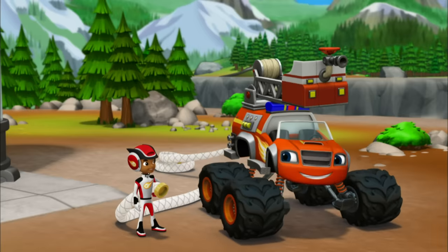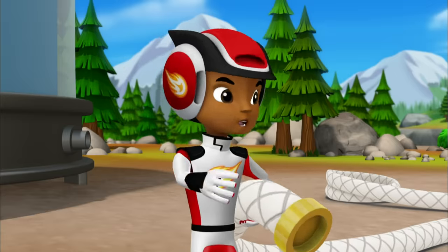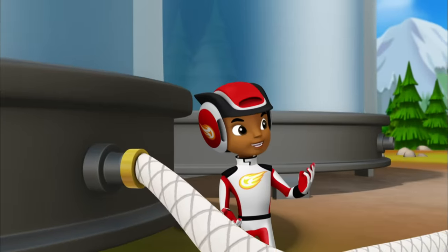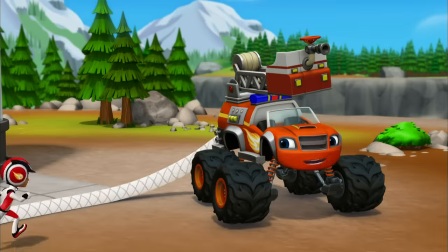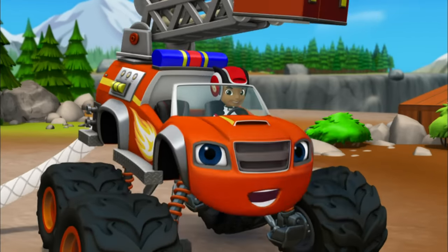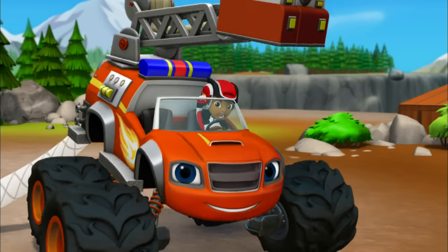Quick, AJ, connect the hose to the water tank. You got it, Blaze! There! You've got water now! All right! Now, come on! Let's use this water to go put out that fire once and for all!